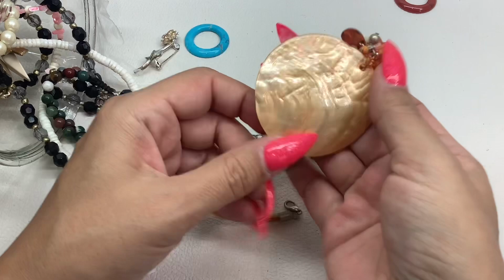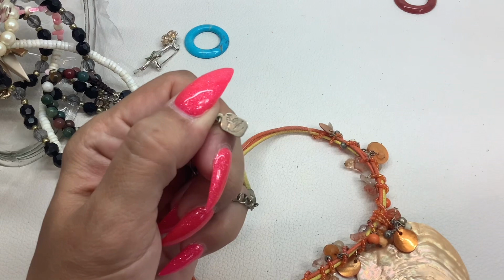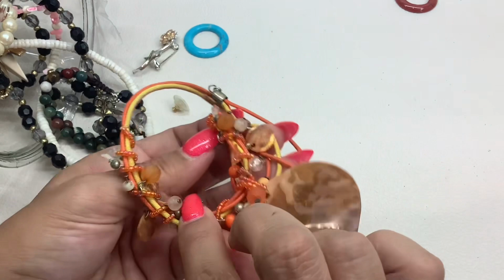This is by a brand called You and I. Am I out of focus again? You and I. It's a little grungy, so we're going to put that into craft. So that'll be $1. We have an earring back.